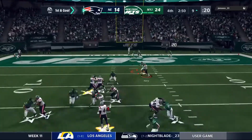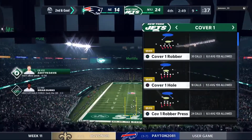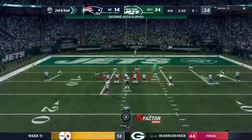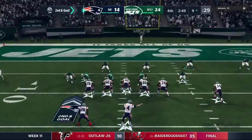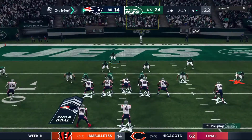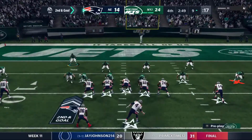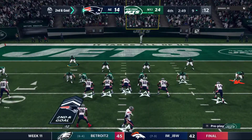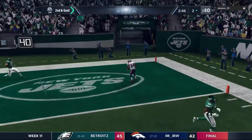Stidham will throw again. And this will be incomplete. Physical play on the football there, and it's 2nd down. Down near the goal line, things really get physical. You're always anticipating a running play, but when they do throw it, things happen quickly. A little bit of a bang-bang play there that falls incomplete. Again, Stidham. And this is caught.